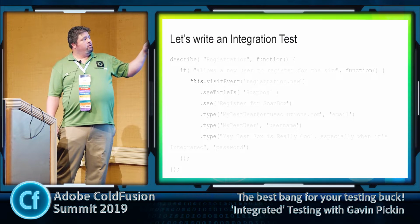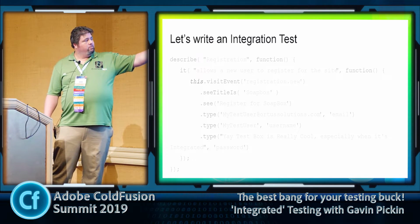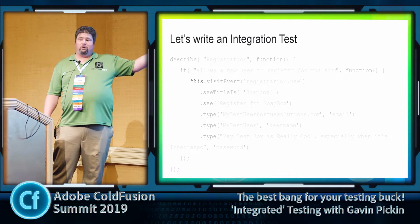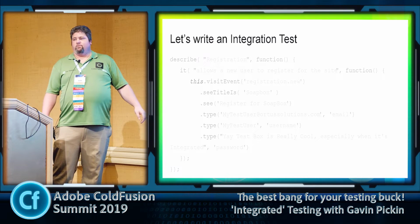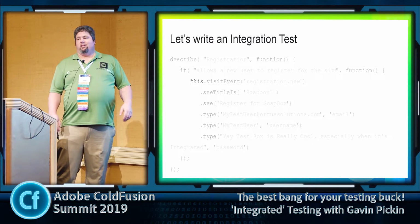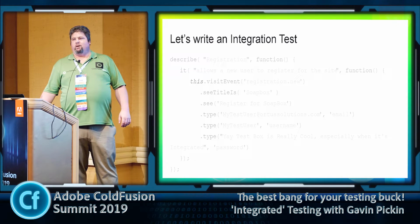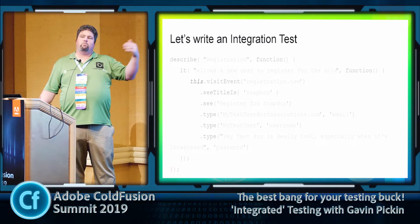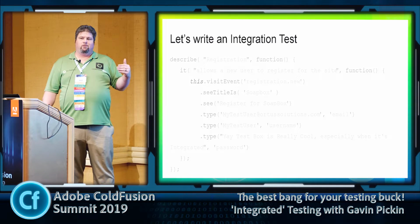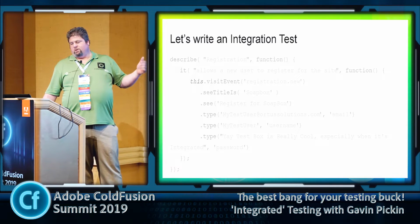I can type my email address into the email field. I can type my username into the user field. I can type a password into the password field. And it's going to go ahead and do all that for you. So you don't have to worry about trying to figure out how to pass that. Because think about the other tests. We got a response back, we couldn't interact with it. This can let you interact with your stuff. So that's a simple one for registration.